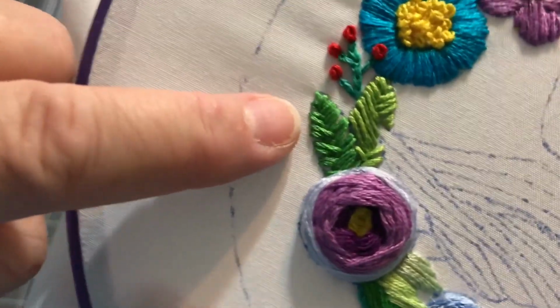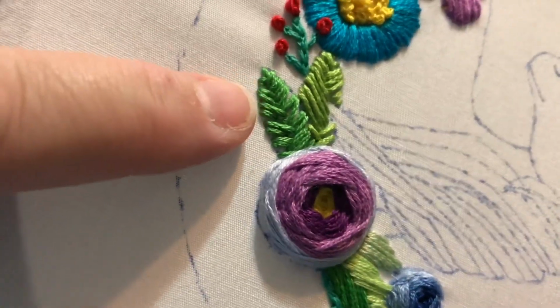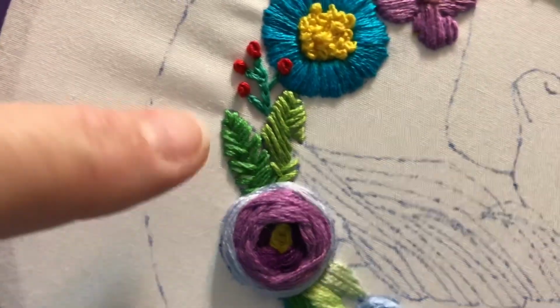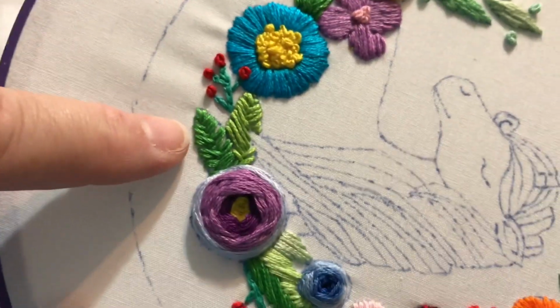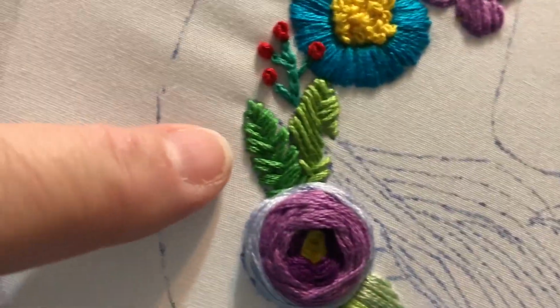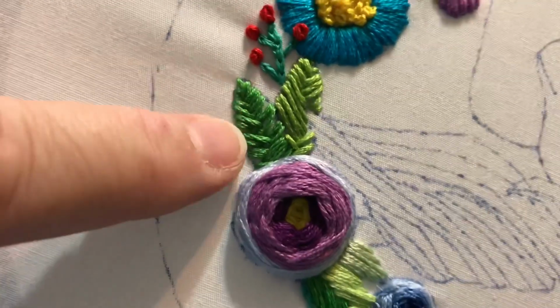So I tried that through here, and I didn't quite like the way it was looking, so then I went ahead and added some extra stitches, and now, what is it that those girls, when they braid their hair, it's like a fishtail or fishbone stitch or something like that, when they braid their hair? That's what it reminded me of. I kind of like the way that looked.